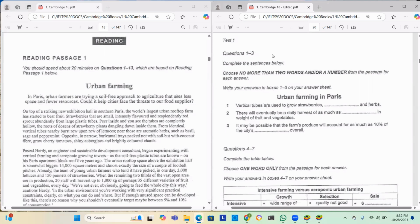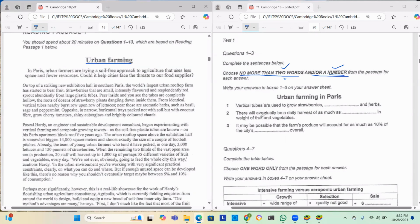So as you can see on your right hand side, it says no more than 2 words, right? It says no more than 2 words and or a number. So you can write 2 words and also with a number, okay? Or you can write just 2 words, or you can write just one number. That is also fine. So this is 3 questions of the fill in the blanks type, okay? Now the heading is about urban farming, right? So this is our urban farming title. So let's read the first question, guys, okay?